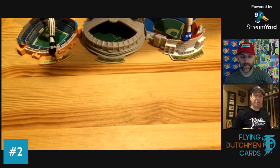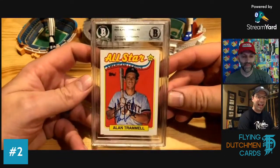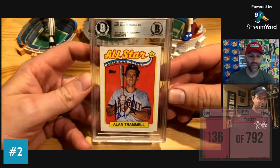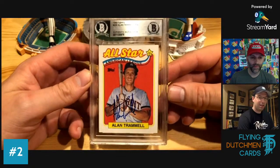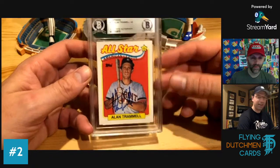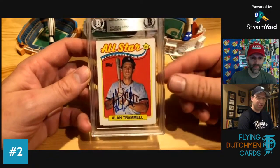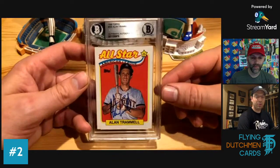This is another one that I was excited to pick up, and I will just show it to you without any further ado. The Alan Trammell All-Star Beckett authenticated autograph. So I thought that one was cool. Really just love these All-Star cards just for the color and stuff like that. And Alan Trammell, hero from our youth.